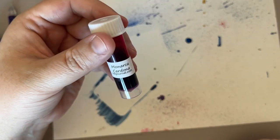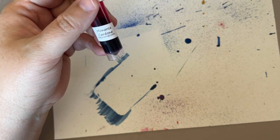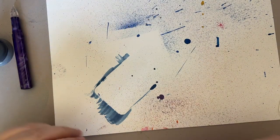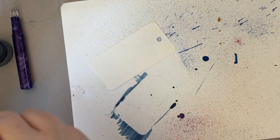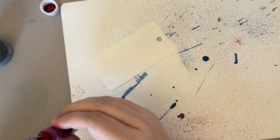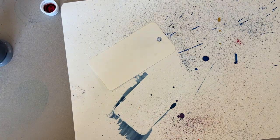Next up we have Cardona. This ink has a beautiful sheen and shimmer, inspired by the delicious cactus fruit tuna Cardona. Okay. So shimmer and sheen, which should be interesting. Looks really pretty, really rich. I have ink all over the section.